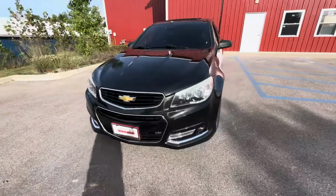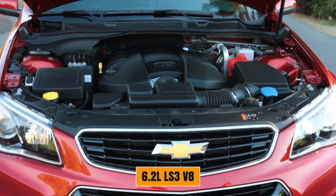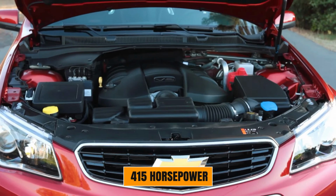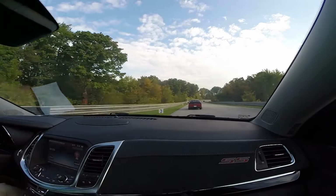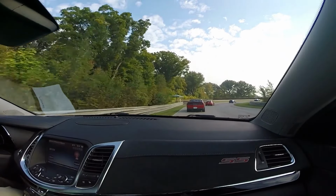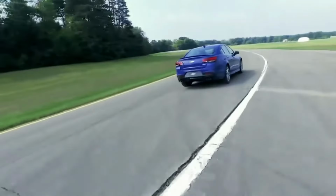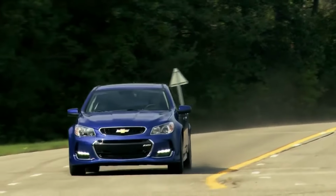The car itself? Absolutely brilliant. That 6.2-liter LS3 V8, cranking 415 horsepower and 415 pound-feet of torque, launched this sleeper to 60 miles per hour in 4.7 seconds, faster than most sports cars. Later years offered a 6-speed manual, making it America's last V8 manual sedan.